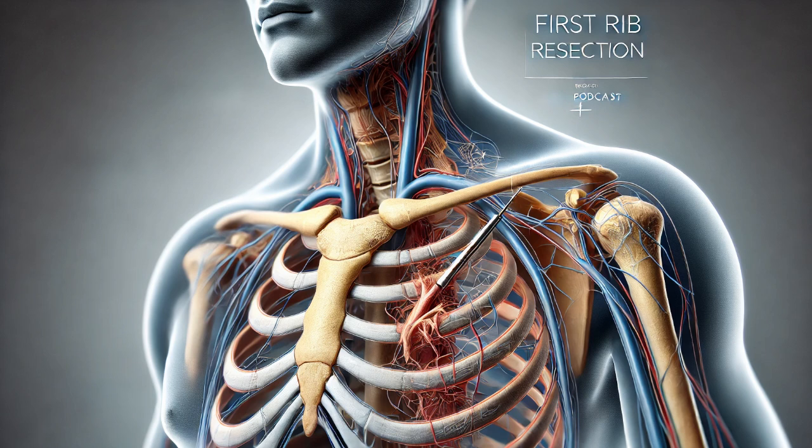So then there's the transaxillary approach, which is going through the armpit. Why would a surgeon choose that route? Well, think of it this way. Imagine having the option of a less direct path, maybe like a scenic route, but with the added benefit of a more discreet scar. That's what the transaxillary approach is. Less visible scarring, which is a big plus for a lot of people. It's often preferred for cases involving venous thoracic outlet syndrome, or when nerve compression is the primary issue. It tends to be less invasive in those situations.